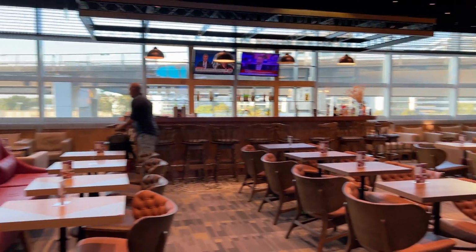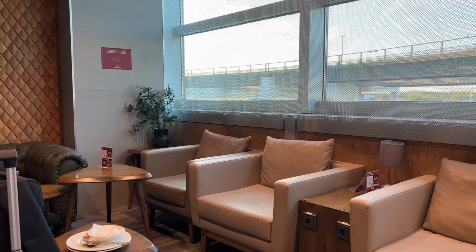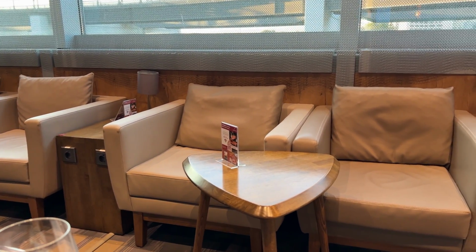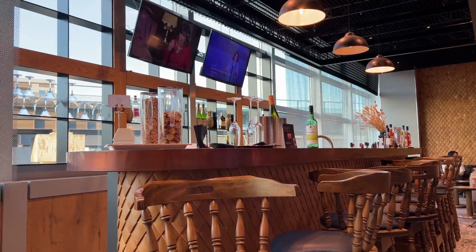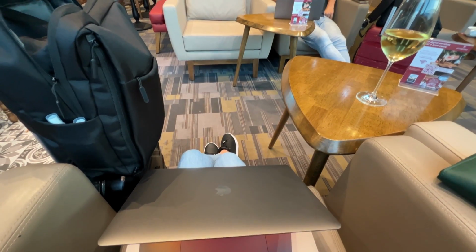For a small lounge, there's actually quite a few options in regards to seating and also for eating. Another thing I really liked about this lounge is whilst you're relaxing, you can look out the window and watch the planes coming in for landing. After grabbing a drink, I've found a spot to settle down and do some work.